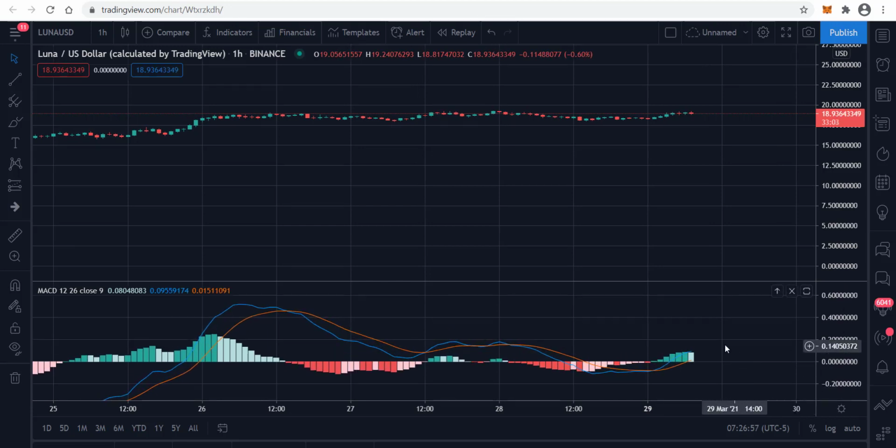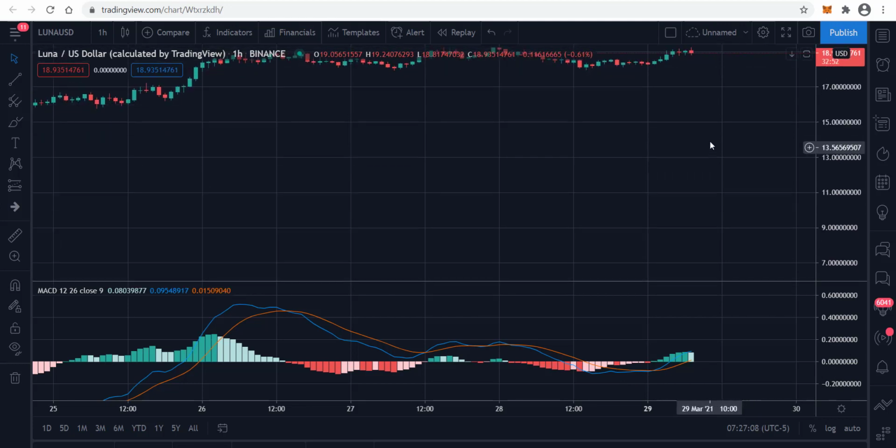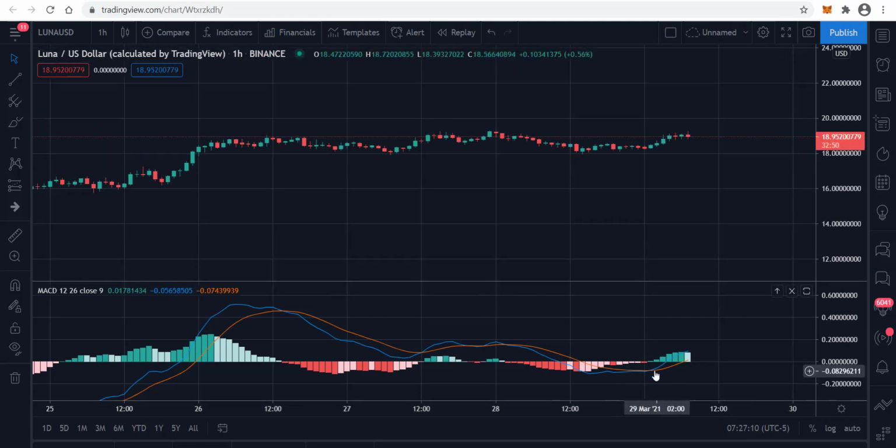So when I drop this down, this is going to be a little more difficult to see. There we go. So that's the 1 hour. We did have a cross below the 0 line, and we have since in the 1 hour come back up, because we crossed over just a few hours ago, earlier this morning, and now both the MACD line and the signal line are crossing into positive territory. That to me is a bullish sign as well.